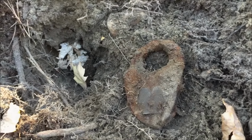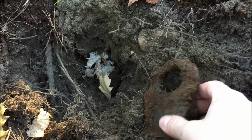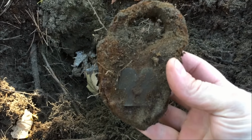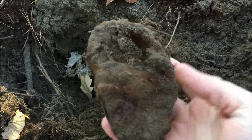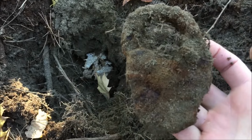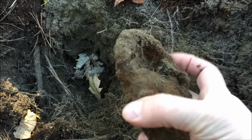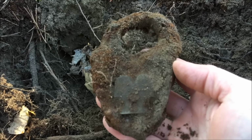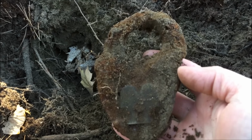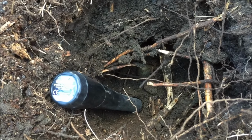Well, cool. I'm fairly certain that that's a lock, an old lock. Sure looks that way. Kind of a weird shape, but that's what it is. I guess that's gonna be a good candidate for electrolysis. That's a nice find. I hope it cleans up okay. Awesome. I love old locks. That's great. Good stuff.